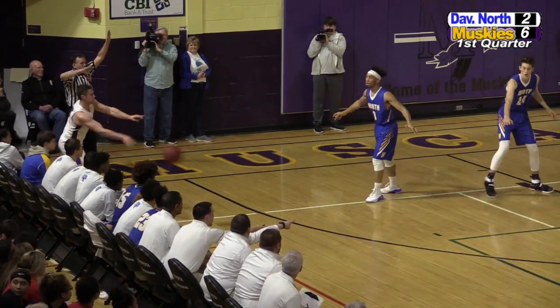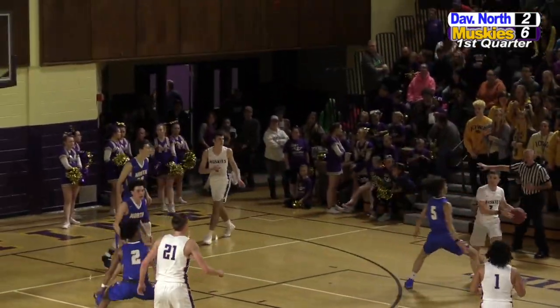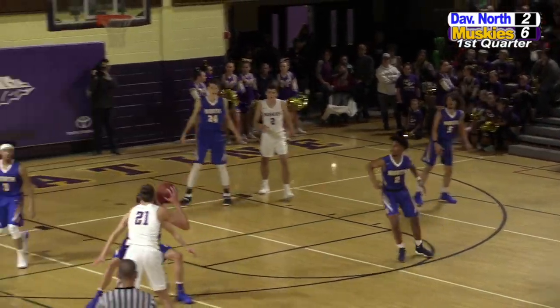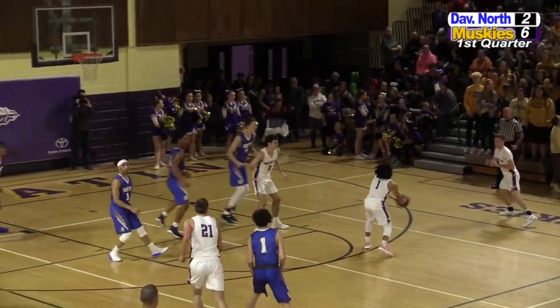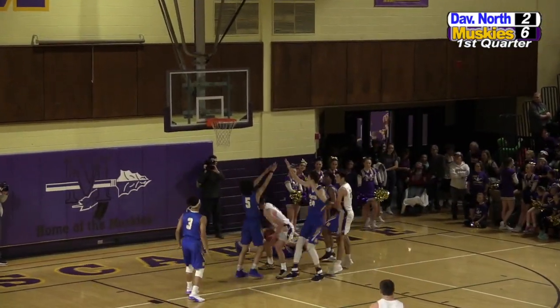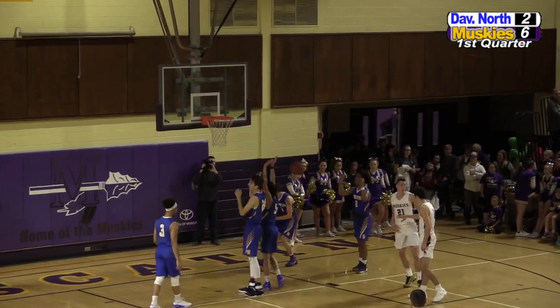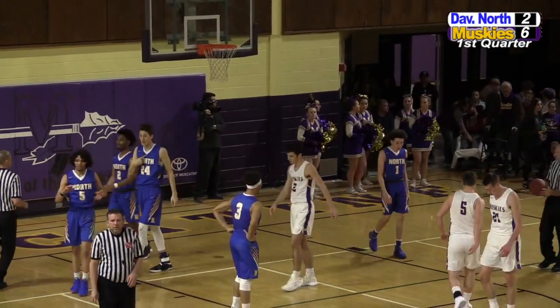Muscatine to inbound. Give it to Wieskamp, doubled immediately. He kicks it over to Hutton. Hutton thinks about the three. Good closeout by Taylor. Wieskamp from deep three. No good. Hutton for three. No good. Looks like it's going an offensive rebound. Joe Wieskamp. He goes up. He draws yet another foul. And he will go back to the free throw line.